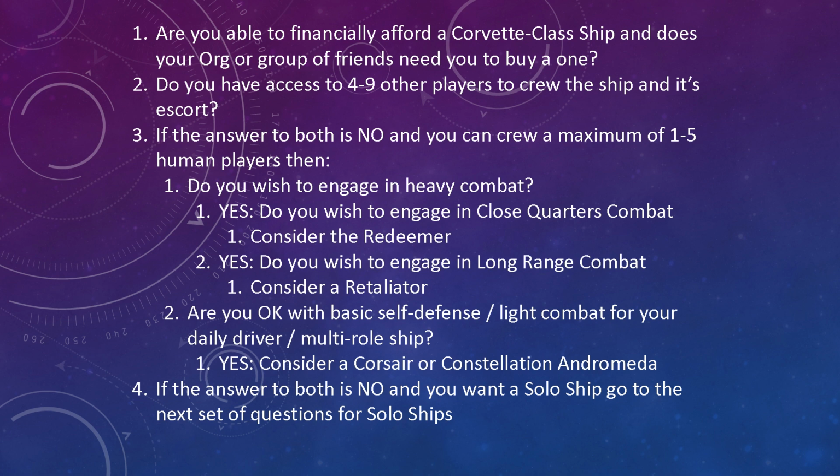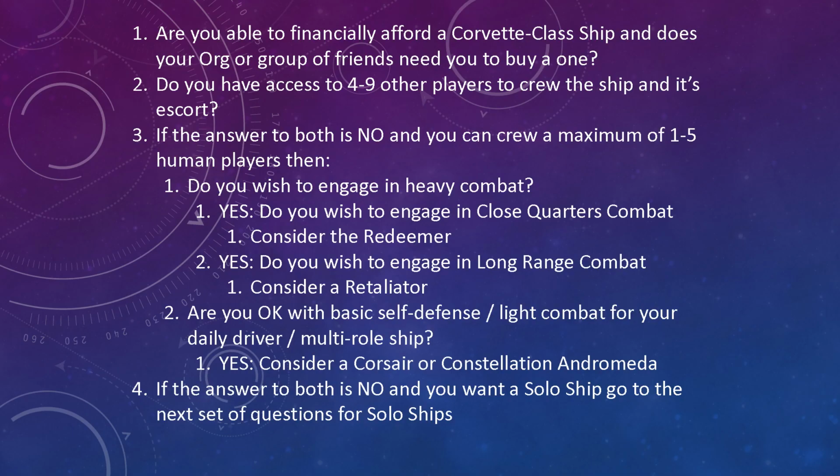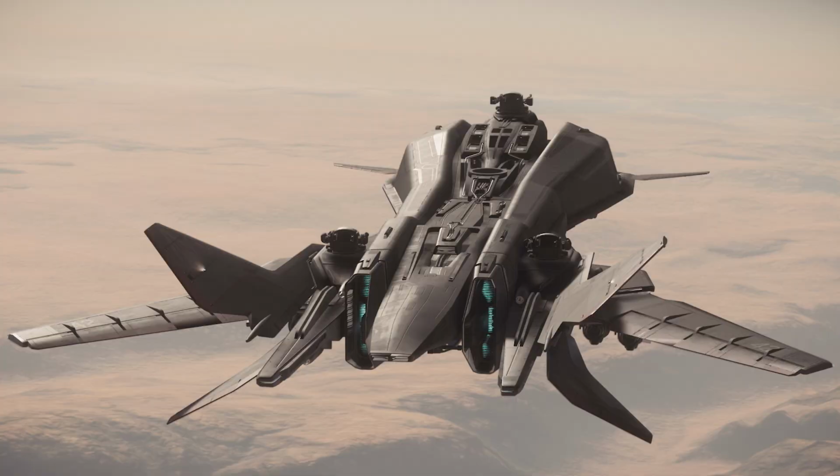And so for this size of crew, you have to ask similar questions. Do you wish to engage in heavy combat? If your answer is yes, do you wish to engage in close quarters combat? Then you should consider a Redeemer, because it is going to be a 5 crew heavy gunship. If you want to engage in long range combat, then with that crew of 5 to 6 players, you probably want to consider a Retaliator.